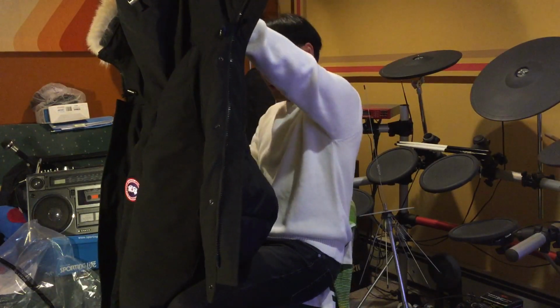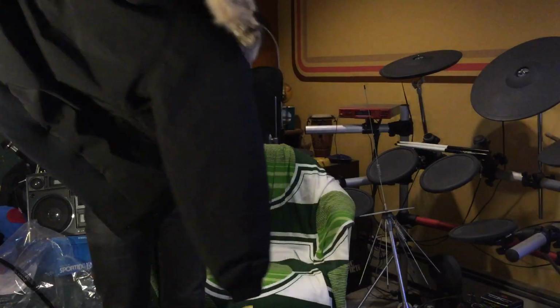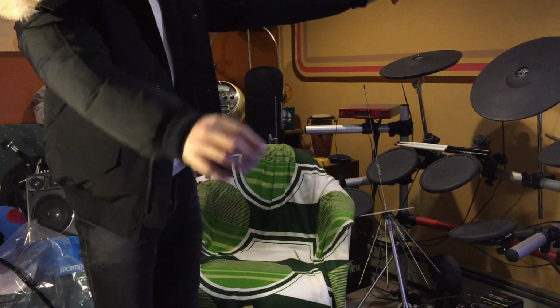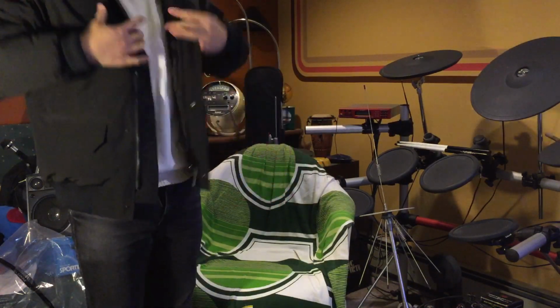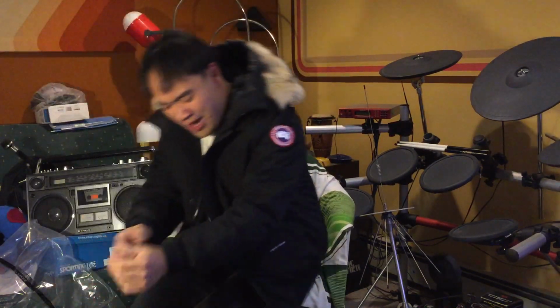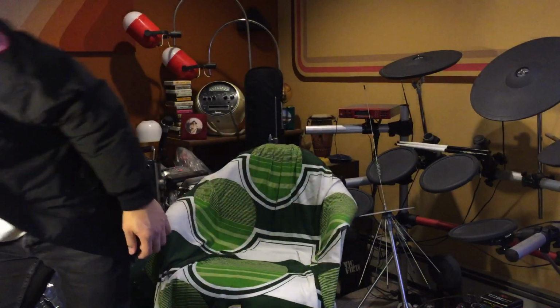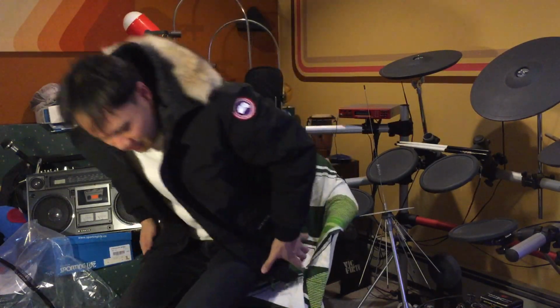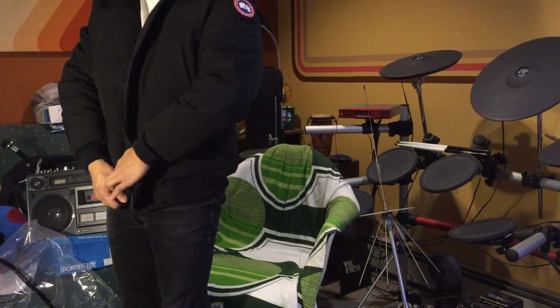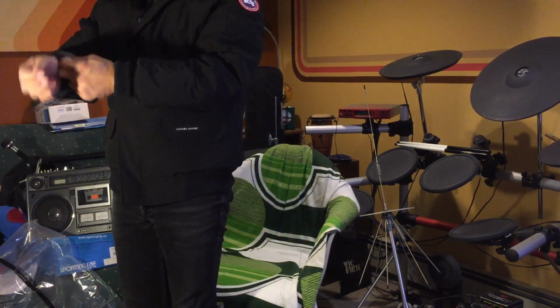So guys, this is my Canada Goose Chilliwack bomber. Let's try it out. Size small. Oh man, yes, put it like that. It's like the first time you put on a brand new pair of socks. You know how they're really plush and soft. Anyways, it fits much better now, not bulky anymore like the other one. Thank you, Canada Goose. You guys are the best. Wow, and it's too hot already in here.